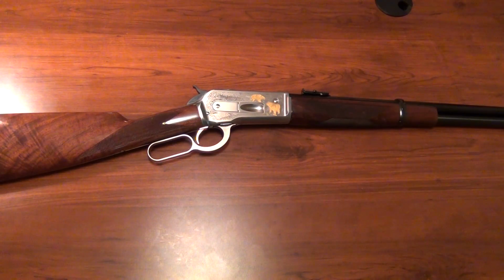Hey everyone, wanted to bring you a nice Winchester 1886. Now if people know Winchester and Browning, Browning designed a whole bunch of different firearms, and the 1886 was one of the most popular in terms of the action, the ability to actually carry the 45-70 cartridge.